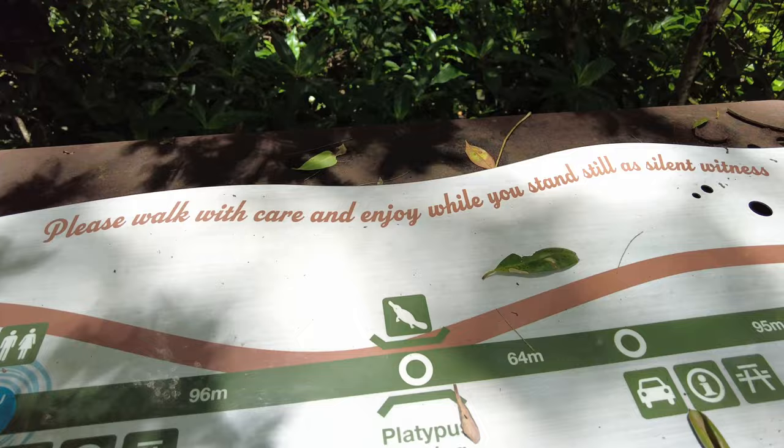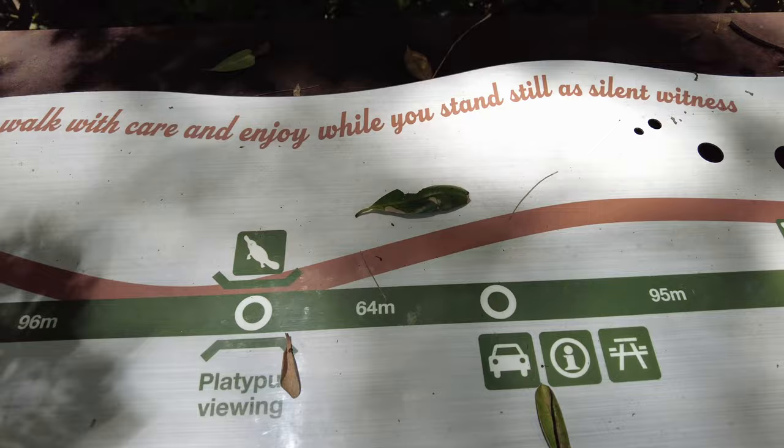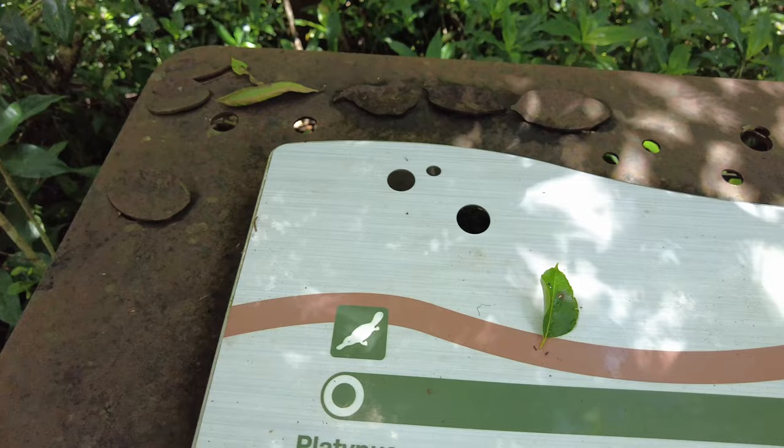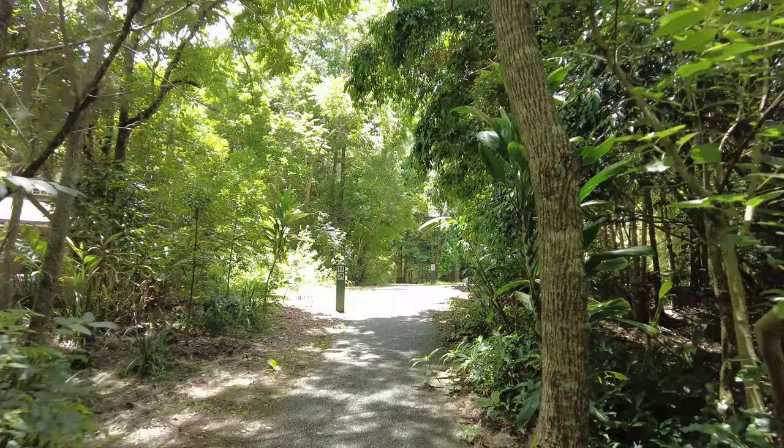So you got a board here, not sure how well you might see this. Platypus viewing spots. It's a car park and where we are. And there's another one up this way, 266 meters that way. So we'll go for a bit of a wander around and see what we come across. We might get to see some platypus in here. That'd be pretty nice.